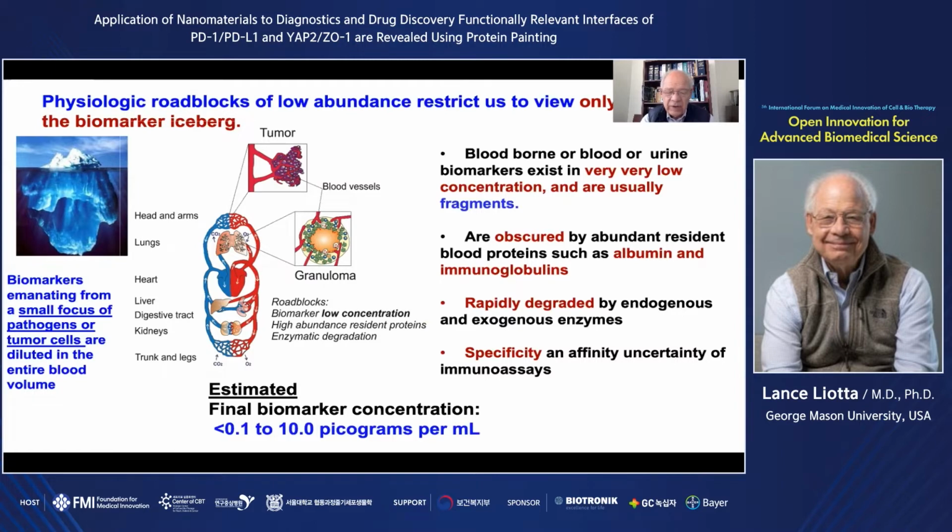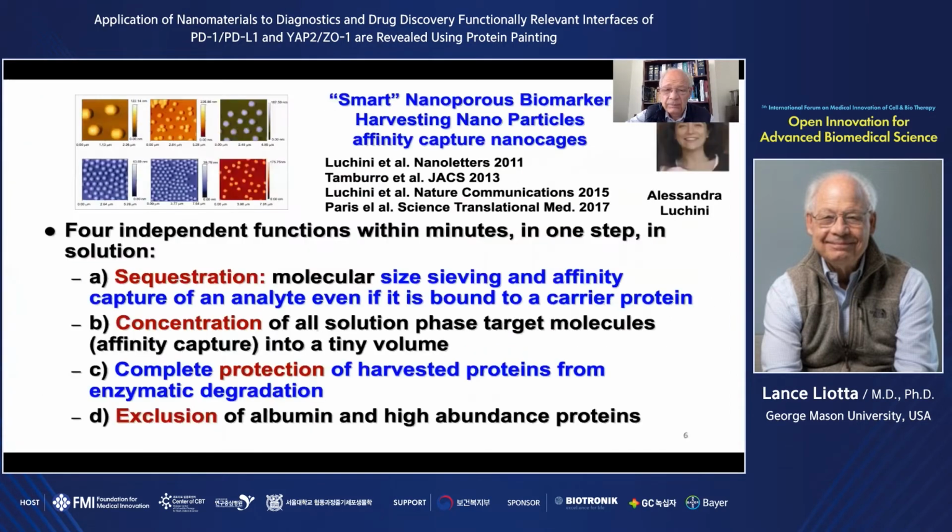And so the final estimated biomarker concentration from an early stage cancer, an early stage infectious disease, is 0.1 to 10 picograms per mil for markers coming directly from the diseased tissue. This is way below the sensitivity of discovery platforms such as mass spectrometry. So how do we solve this problem?